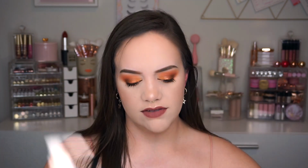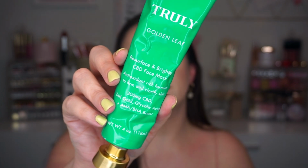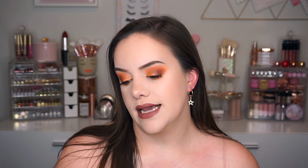Like I love these. Sorry, I meant for this to be a really brief video, but I just like these products so much. Okay, next I want to tell you about this mask. This is so good too. This is the Golden Leaf Resurface and Brighten CBD Face Mask. So this has 300 milligrams of CBD. It also has glycolic acid in it, 24 karat gold, and AHA BHA boost. So this one does a lot for your skin.